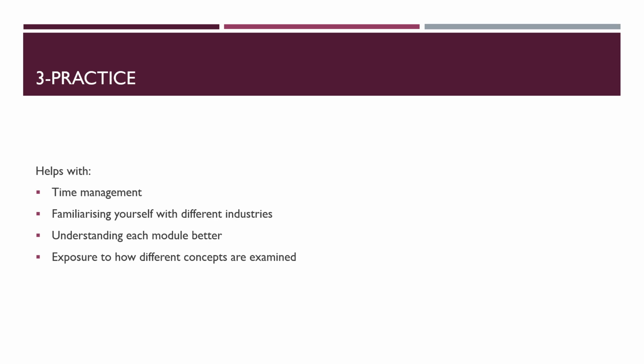My next tip is practice. You need to do a lot of questions to really understand each of the different modules. It also helps with time management. It helps with familiarizing yourself with different industries, and that is very key for modules like auditing, management accounting and financial management, because for you to identify risks as an auditor, you need to be well versed with the industry.